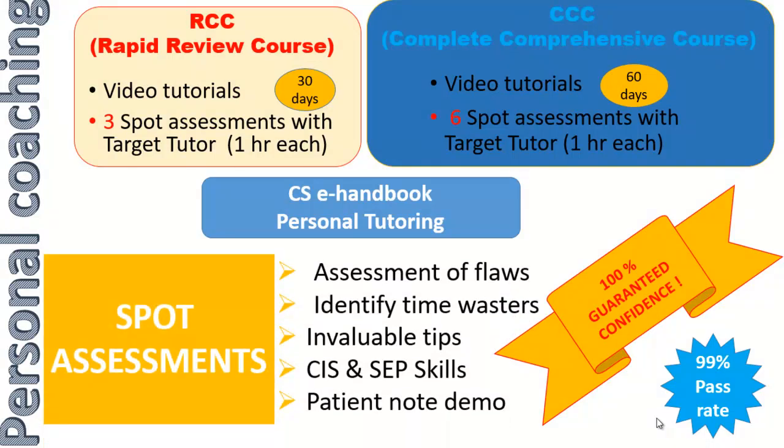What exactly do we do during the spot assessments? Candidates get to present their cases to Target tutors who act as SPs themselves. So they're not only acting as SPs, but they are also assessing you, your flaws, and time wasters. They give you invaluable tips and they monitor your CIS and SCP competence and correct your English and grammar, and also watch what you do and how your flow of thoughts is during a case presentation.